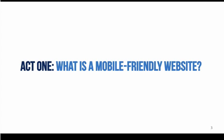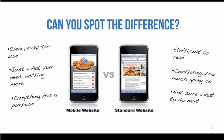So Act 1, what is a mobile-friendly website? Well, let's take a look here. Can you spot the difference between a mobile-friendly website and a standard website as to how it appears on a mobile phone? It's pretty obvious, I think. The site on the left is a mobile-friendly website, versus the site on the right, which is how their standard website would look without it being adjusted for the mobile phone.